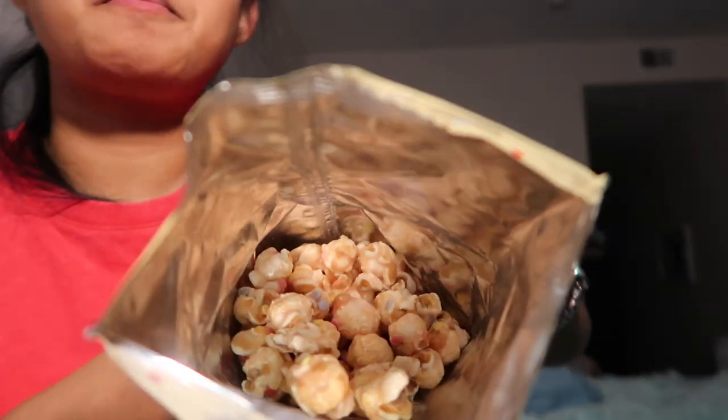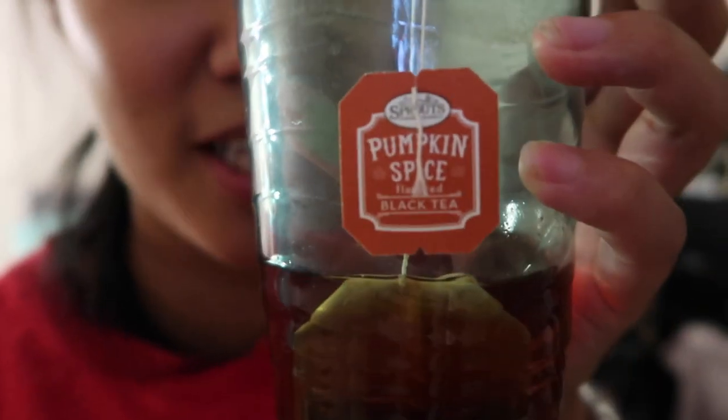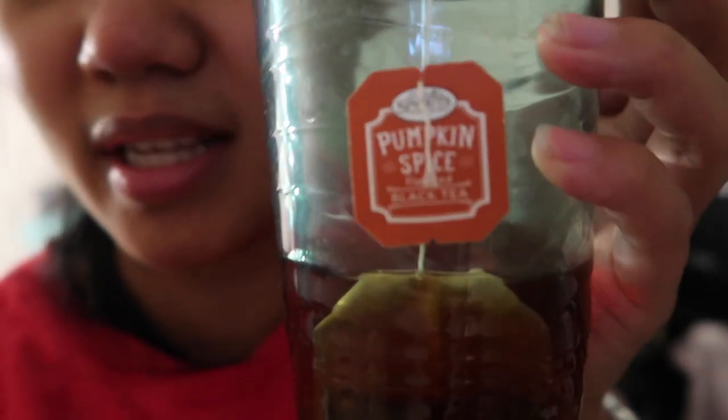Yeah, I like it. This is what it looks like. Okay, so I got pumpkin spice tea from Sprouts. Like a little box of it for like, I think $2. I wanted to try it and it's actually not that bad. I will say it just kind of tastes like black tea with like notes of fall, autumn spice, cinnamon. I don't really think it tastes very pumpkin-y either.